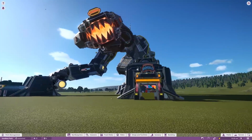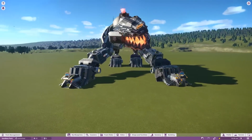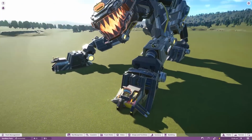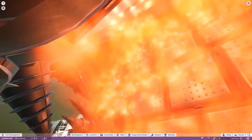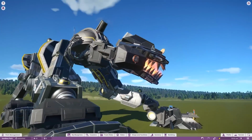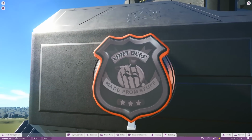Oh my god, I couldn't believe this when I saw it on Steam Workshop. This is absolutely insane. Look at this thing. It's a giant robot dog with two hot dog stands in its paws. They got the drills for the teeth. It's got a mouthful of fire. Now this is a hot dog you don't want to mess with, man. I love this too on the side. It says Chief Beef, made from stuff.